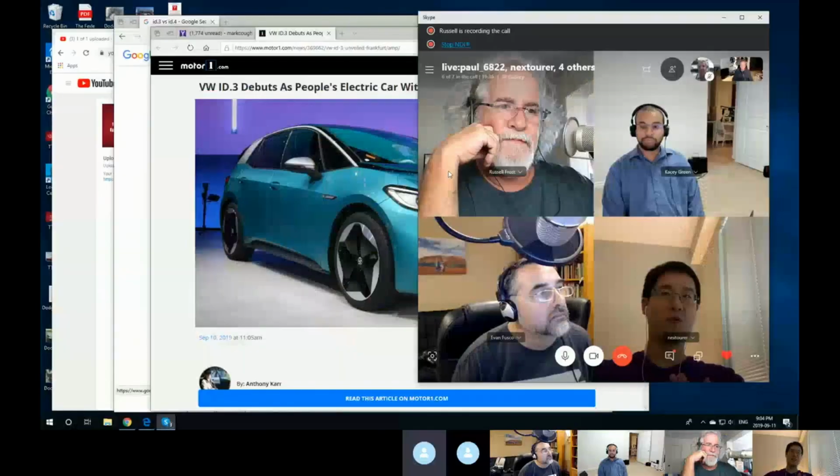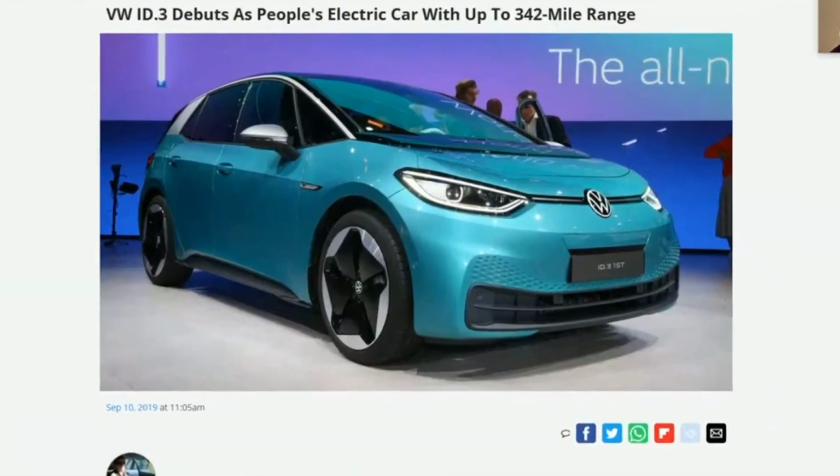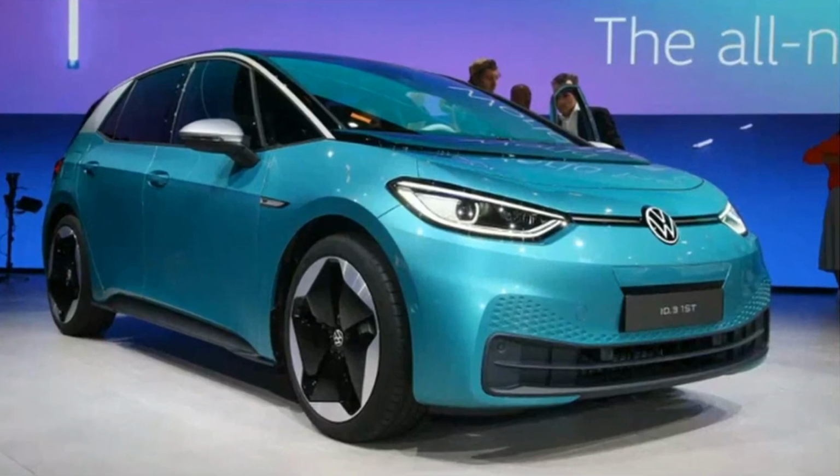And I'd like to start off by saying that, unfortunately, this vehicle will not be available in North America. However, of course, they're going to send some diesel Jettas instead. Right, they're going to send some crossovers because that's all the rage in North America. Clean diesel crossovers. Yes.